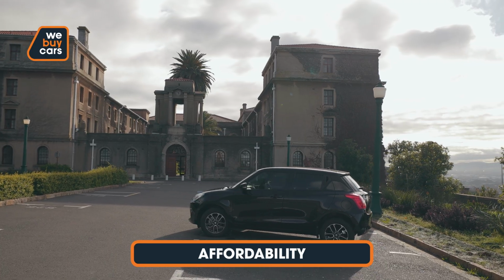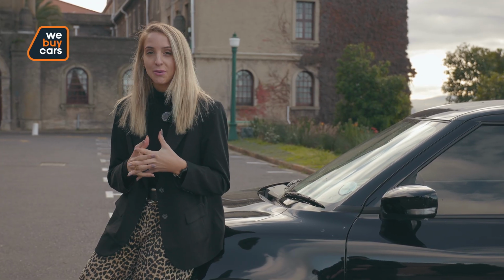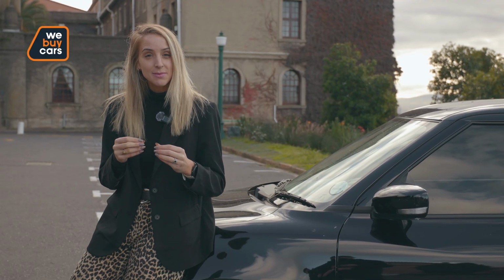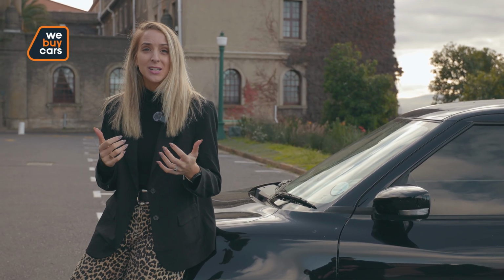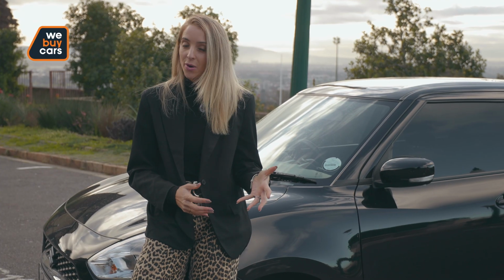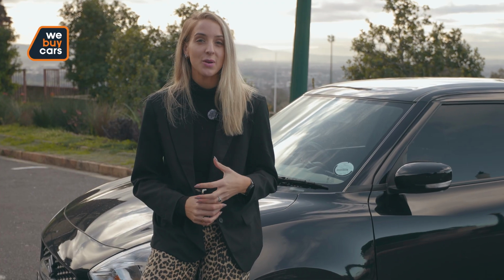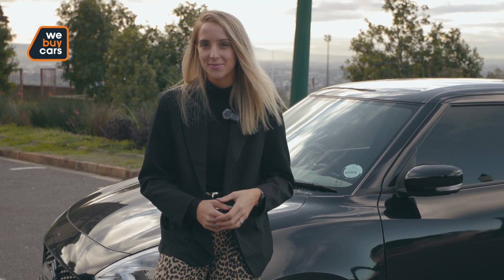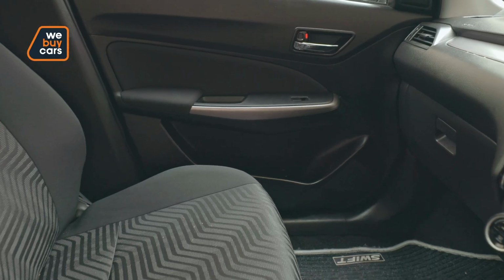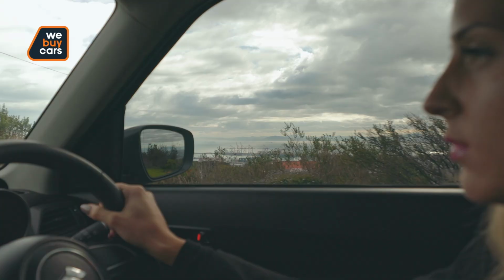Our first category, affordability. The Suzuki Swift comes in at around 200,000 at WeBuyCars, which is at the top end of our budget. But it is impressive for a top spectrum with extras like alloy wheels and keyless entry. You're getting a newer car with warranty coverage at a price point that competes directly with entry-level Polos and Starlets. This GLX trim includes features you often only get in higher brackets. It's a strong value proposition, especially considering Suzuki's reputation for low running costs.